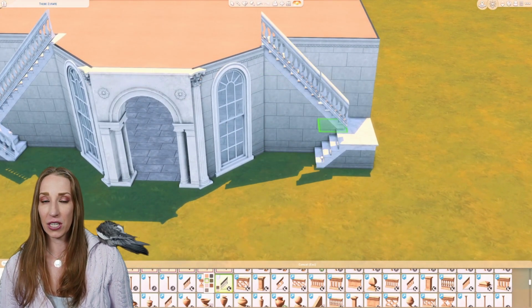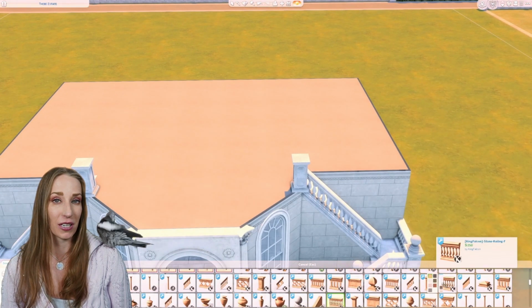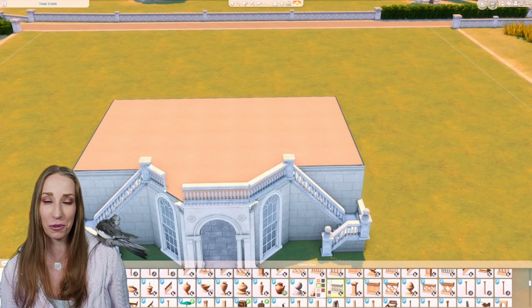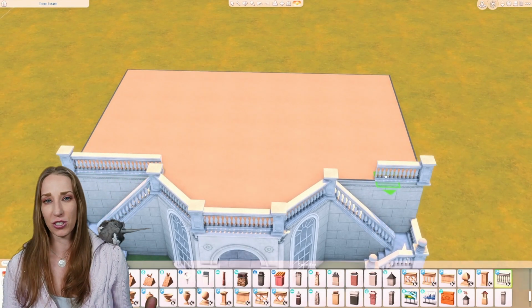So this is part 1 of 2. Because this is such a gigantic build, it is absolutely insanely big. I think this is the first time I've spent over 1 million simoleons on a build too. It's very elaborate. So this week we're just starting with the basic structure.